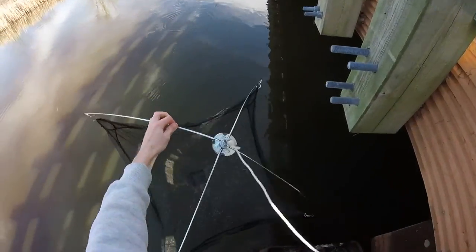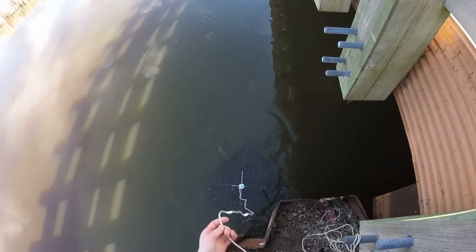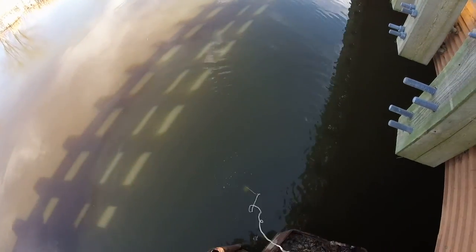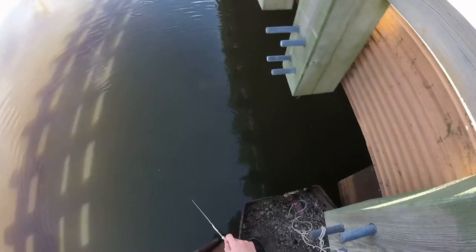And we're gonna cast this back out right here. It's a lot deeper right there. And hopefully we won't get caught on the wall and we'll be able to get more than one shad. Shad. Damn, it's getting away.